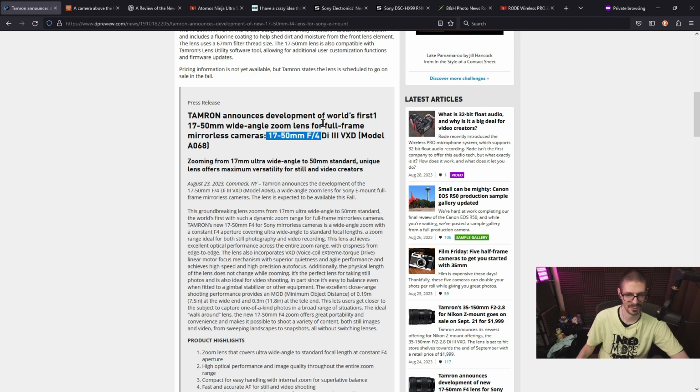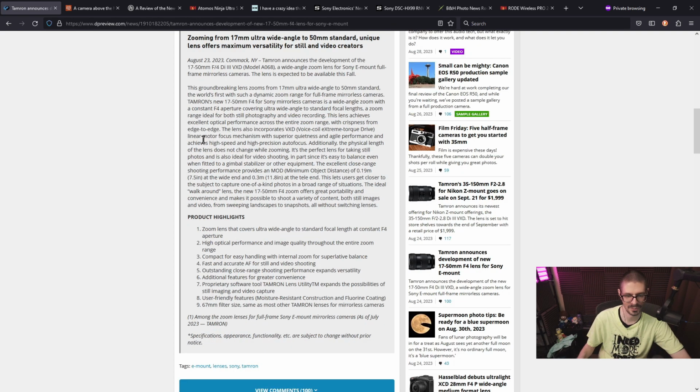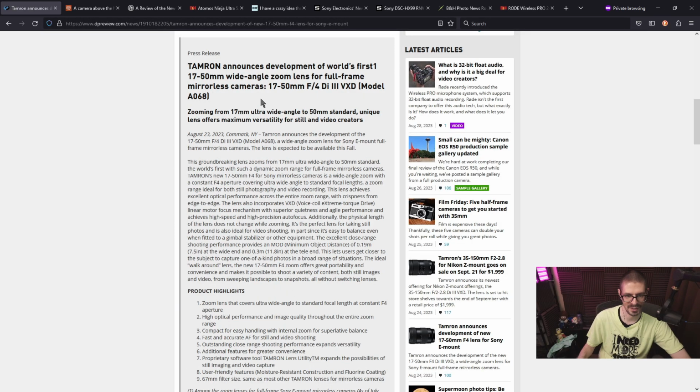17, I assume this is a full frame. 17 is a pretty good starter wide angle for full frame. F4 maximum constant through the range is always nice. Obviously it's not f2.8, but you're making a compromise of size, weight, potentially, and price. Pretty good. I don't see an MSRP here. With how expensive photography has been getting, it's probably not going to be cheap as it is, but obviously cheaper than an f2.8 maximum lens.